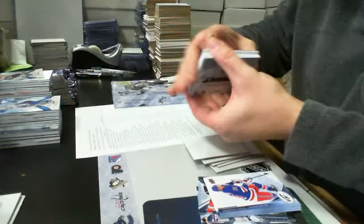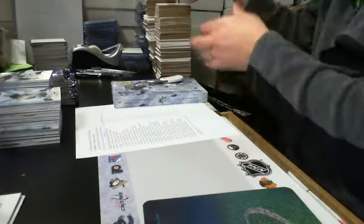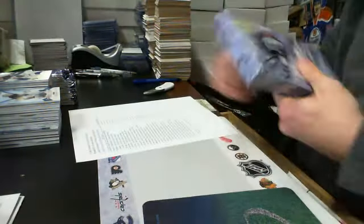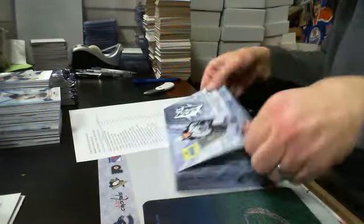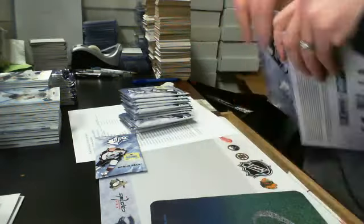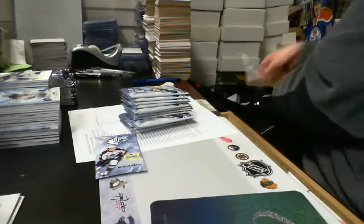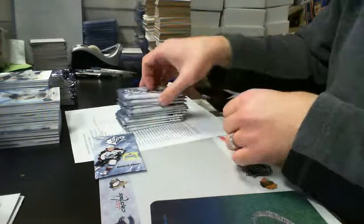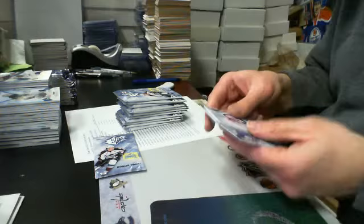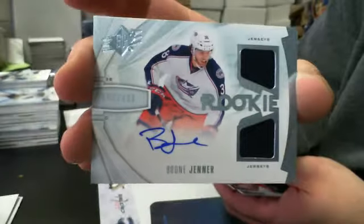Okay, one box, and hopefully this one has a rookie auto patch in it. As it should, right? Start off with a dual rookie auto jersey, 106 of 499, for the Columbus Blue Jackets, Boone Jenner.